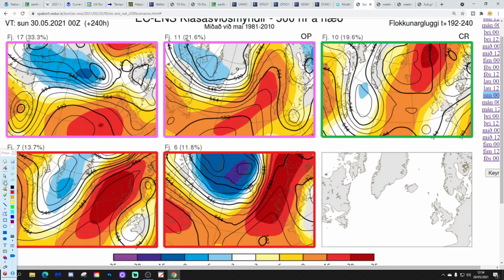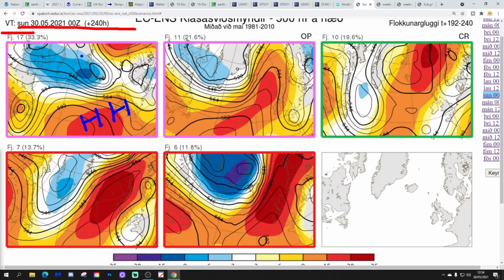These are the options on the table within the ECM ensemble today for day 10, which gets us to the 30th of May. 17 members of the ECM ensembles have high pressure centered just to our west and southwest. That will be drier and a little bit warmer as well, but the jet stream is being pushed northwards, so it should be turning a little bit drier and warmer by day 10.